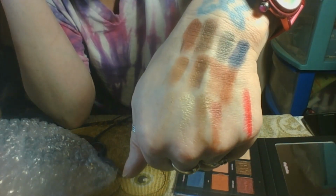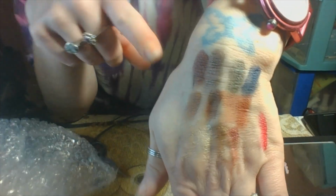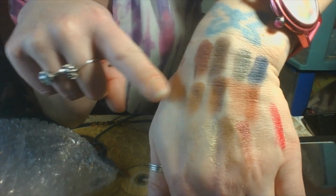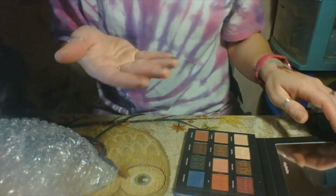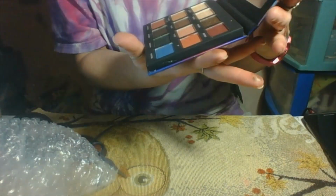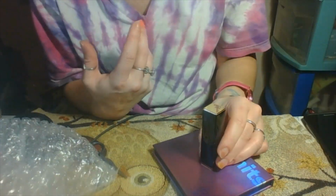Here's all 12 colors swatched. So the top one is the very last row. This is the middle colors. And then the bottom row is the very top row. These are very, very pigmented colors, and I cannot wait to play with these beautiful fall colors. And then I like the lipstick. That looks like a pretty color.